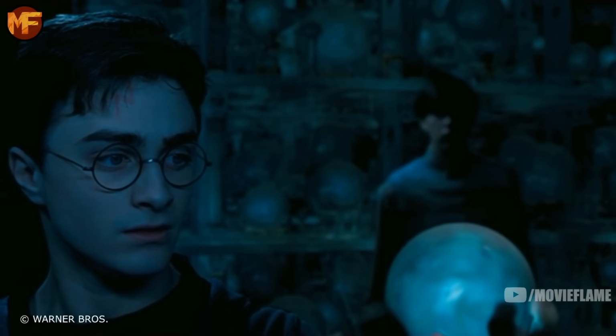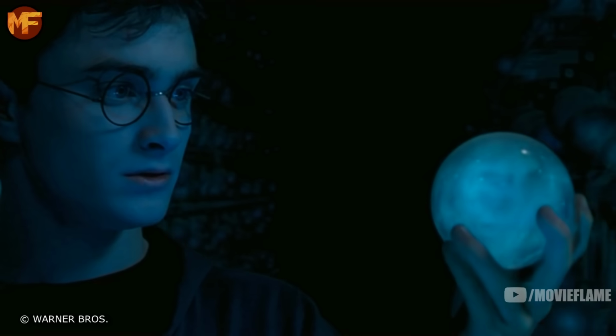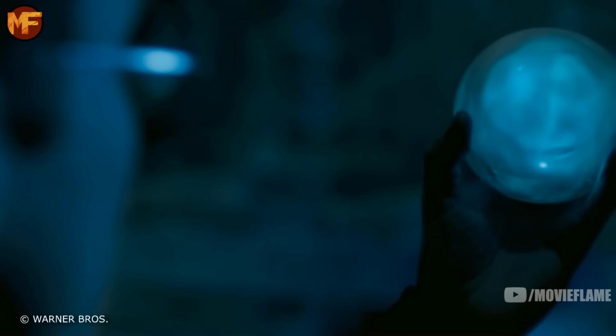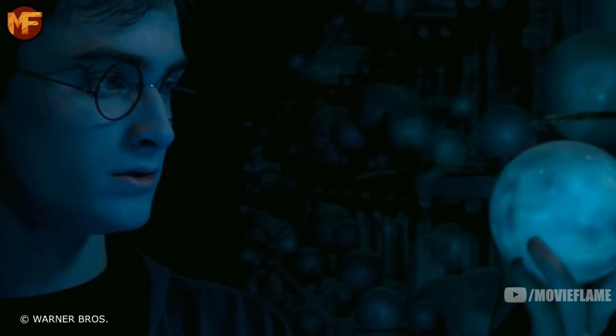In both the book and the movie, it starts out saying, "The one with the power to vanquish the Dark Lord approaches." But it then skipped over the lines that said, "Born to those who have thrice defied him, born as the 7th month dies." Then in both the book and the movie, it continues saying, "And the Dark Lord shall mark him as his equal, but he shall have power the Dark Lord knows not."